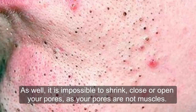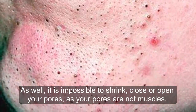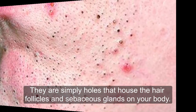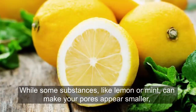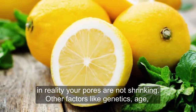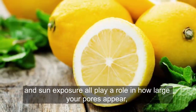As well, it is impossible to shrink, close or open your pores, as your pores are not muscles. They are simply holes that house the hair follicles and sebaceous glands on your body. While some substances, like lemon or mint, can make your pores appear smaller, in reality your pores are not shrinking. Other factors like genetics, age, and sun exposure all play a role in how large your pores appear.